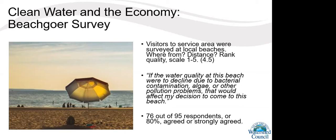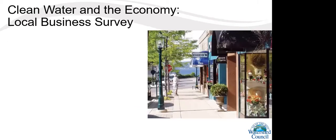And then the final thing we asked them to consider was this statement. If the water quality at this beach were to decline due to bacterial contamination, algae, or other pollution problems, that would affect my decision to come to this beach. And you can see here 80% either agreed or strongly agreed with that statement. So we surveyed businesses, local businesses in all 4 of the counties.